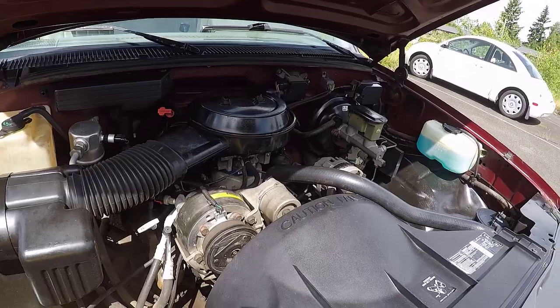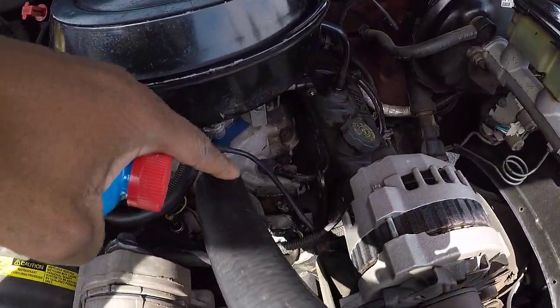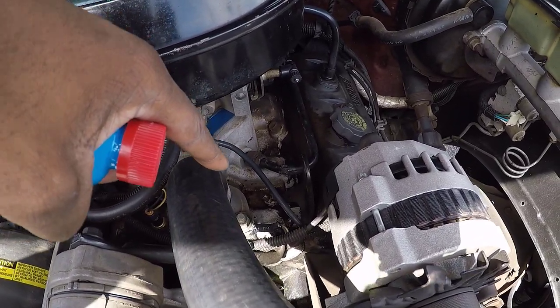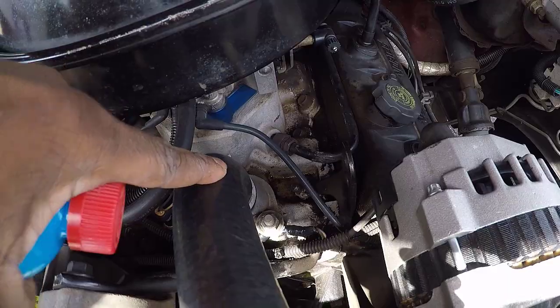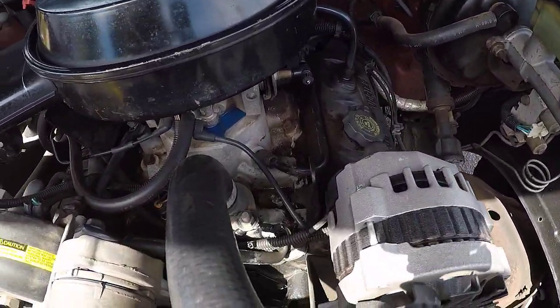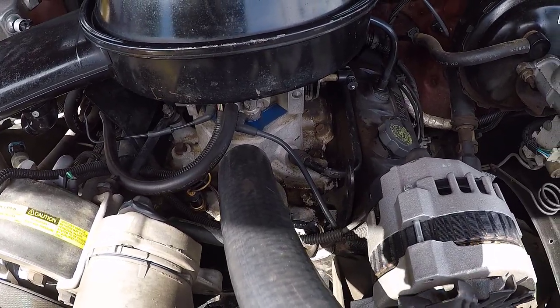Okay, so you saw that clip. That was a lot of oil pooled in that valley. So I cleaned it out, detailed the truck, and then we could see some oil starting to accumulate in there again. So I took it into the GMC dealer and got a quote of, I don't know, it was really expensive, about $800 to do the valve cover gaskets and all that stuff.